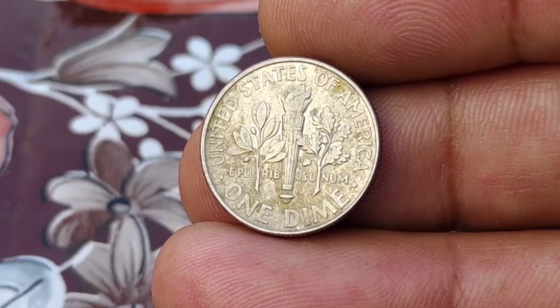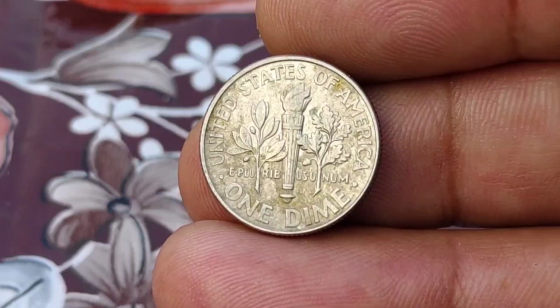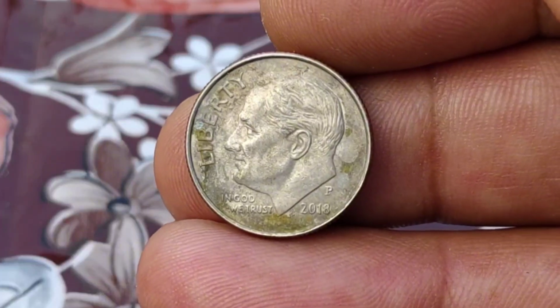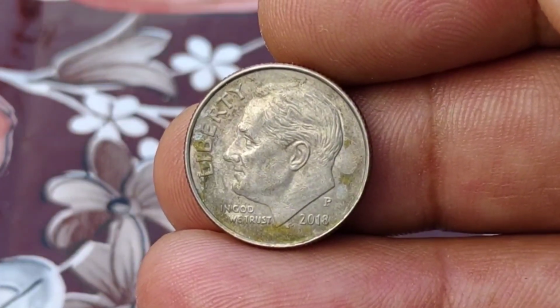Every 2018 Roosevelt dime is a jackpot. There's always a chance you could have a hidden gem in your collection. The key is knowing what to look for and staying informed about the market. Remember, the collector's world is always evolving, and even small coins can make a big splash.